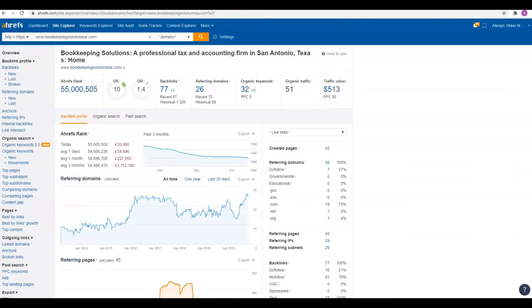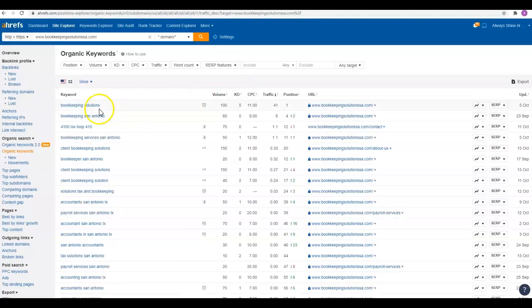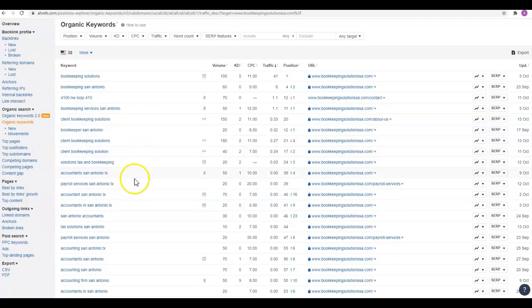And we'll go check out the other guys here. They're showing up for 32 keywords. Bookkeeping Solutions is their name, so I'm not really going to count that. People that are typing that in are probably looking for them. However, it's not necessarily a terrible keyword to have, because if you're looking for bookkeeping solutions in San Antonio, that might work. But Bookkeeping San Antonio, they're in the 4th spot. Out of that 60, they're getting 6 visits a month to their site. Bookkeeping Services San Antonio, and I always try to get the location in there.